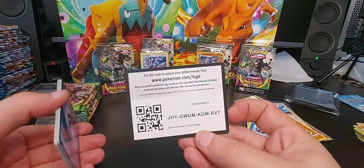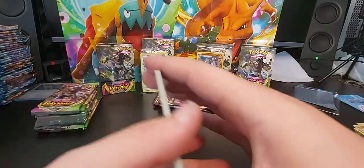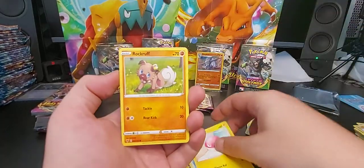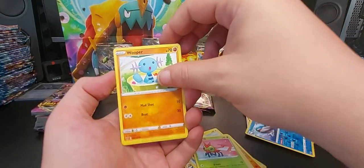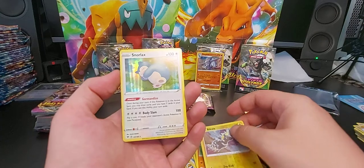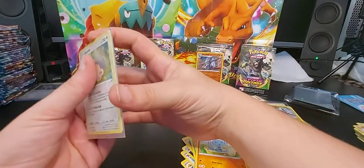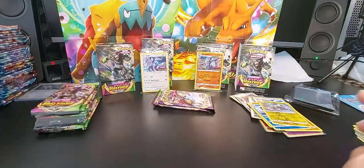Alrighty. Code card. Four, and I'm going to say this is a leaf energy. It's a water energy. Oh, a Galvantula. Swellow. Water energy. A Voltorb. Rockruff. Wooper. A Blitzle. And a Snorlax. Wow, wow, wow, wow, wow. That's a nice one. Not the promo, but it's still a Snorlax. Alright. Get these out of the way.